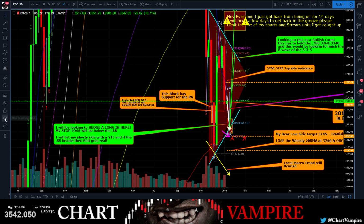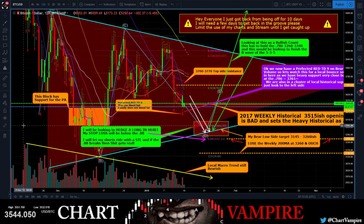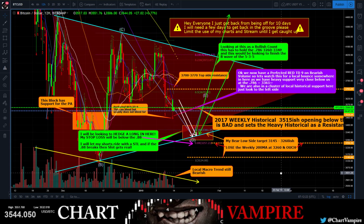If you go back to your 12-hour chart, you can actually see what's happening in the closer term, how we've been rejected off of this single wick that plays back to 2017. I do expect us to get a little bit of a retrace. I know there are some people out there going a little uber bullish right now, but I'm expecting a little bit of a retrace back up.